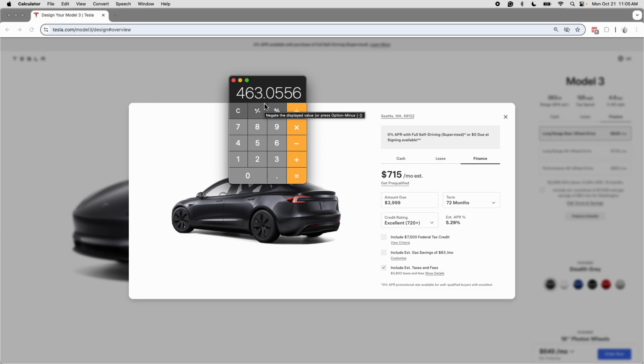Let's say you finance this vehicle and in 3 years you wanted to sell it. My guess is that if you financed it and only put $4,000 down, I would honestly promise you that you're going to have negative equity. Probably $5,000, $10,000, $15,000 of negative equity, and you'd be paying $715 a month versus $463 a month. At the end of 3 years, with the lease, you can just turn the car in. You don't have to worry about negative equity. And that's the beauty of leasing this particular car.